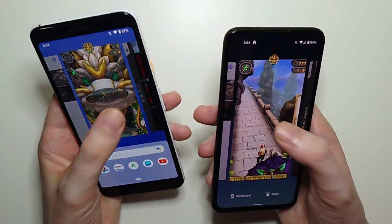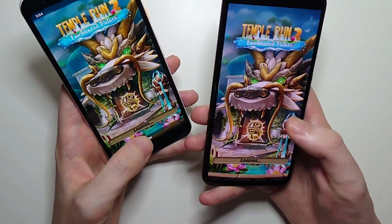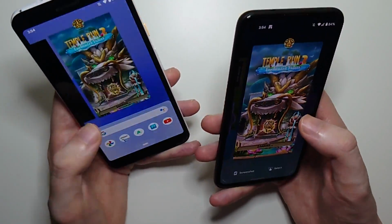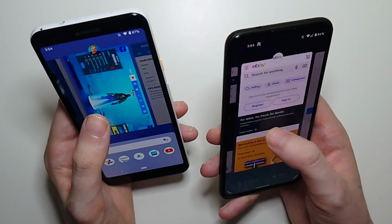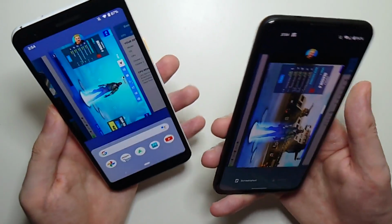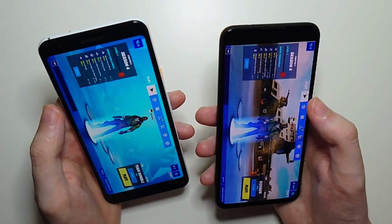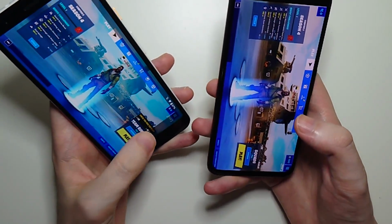Temple Run. Restart for both. And of course, for any phones in this price range, guys, you're not going to have better RAM management. So let's see for the big one. Let's see for Fortnite. Okay, very good job for both here.